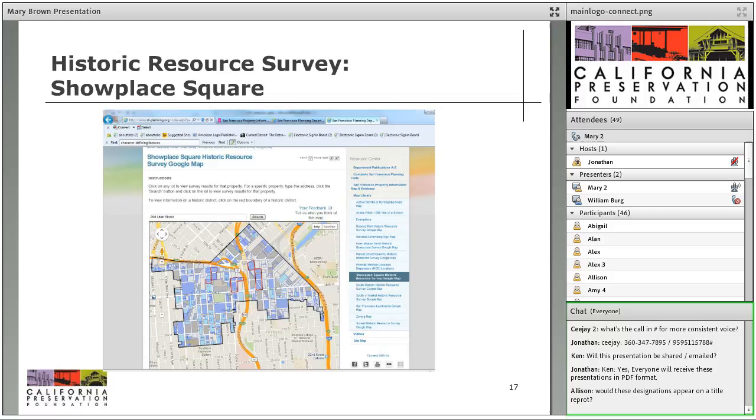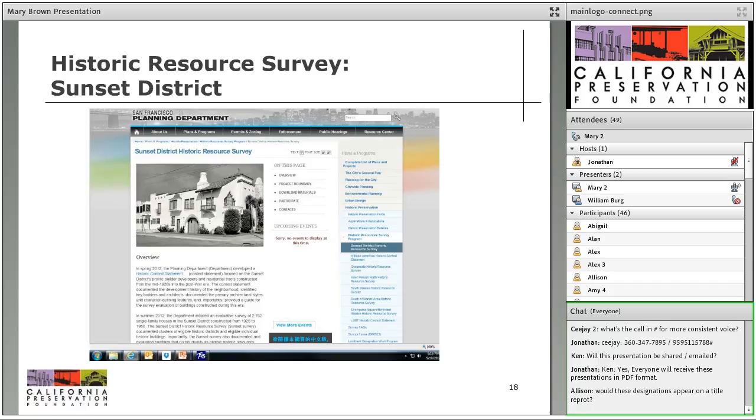So the DPR forms were standard about 10 years ago. They were used for all surveys. There has been some evolution in the types of forms and documentation that we're using for surveys right now, and I want to show you a quick example of a recently adopted survey of tract houses in the Sunset District. We were looking at single-family houses constructed between 1925 and 1950. They're very similar, and we were able to conduct the survey on a spreadsheet rather than on these fairly time-intensive DPR A or B forms.